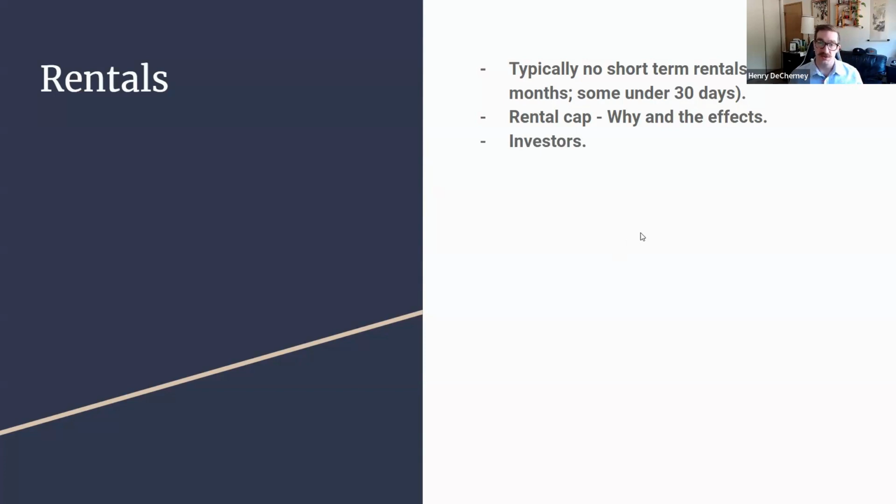So if you're working with investors, one of the main things that I will always look out for is no rental cap. If they're investors, they're typically cash buyers, so they're not beholden to whatever the lender requirements are. So the rental cap is not really an issue. Not having a rental cap is not an issue.